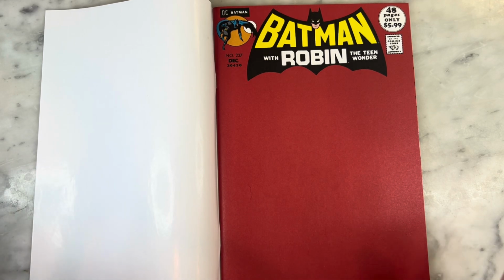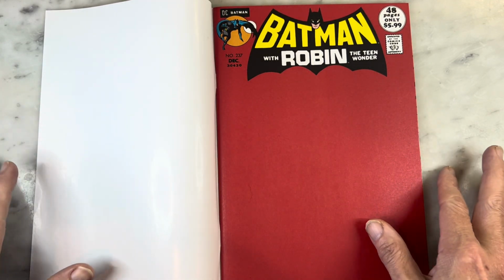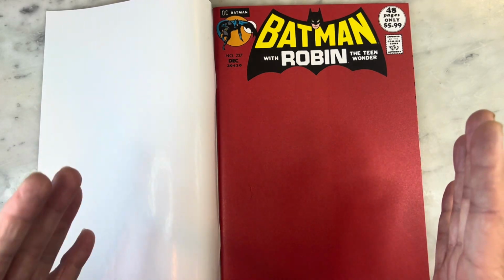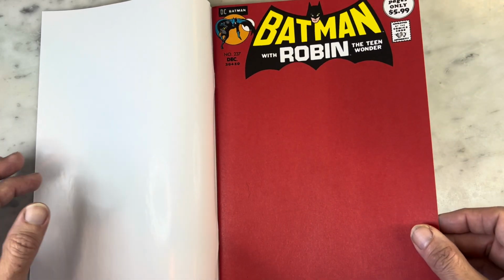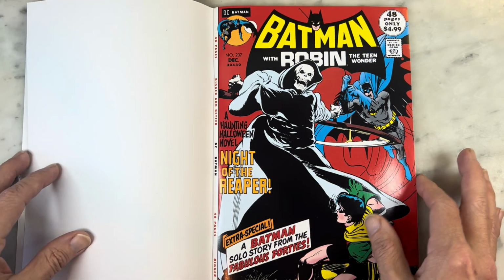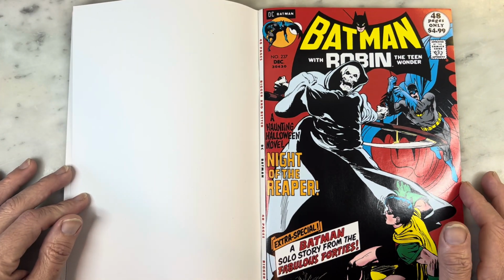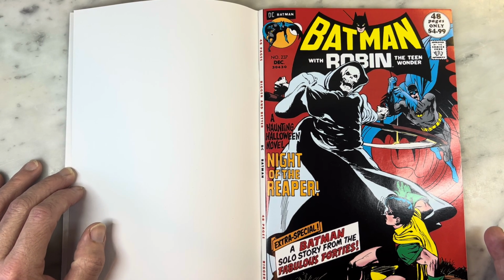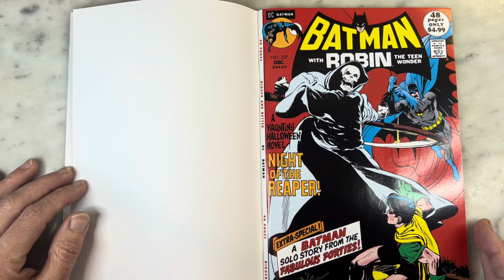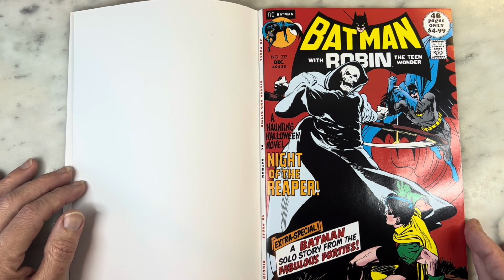Okay, I think I better stop buying these sketch covers because I keep buying them with the intention of drawing on them and selling them on eBay. Ha ha ha. Lofty goal indeed, but I haven't drawn one yet. So maybe, I don't know if it's going to happen or not, but maybe it will. And this seemed like an odd one to get a sketch cover for anyway. I don't know if there's any special significance to this reprint.